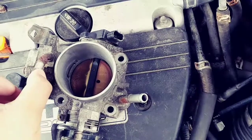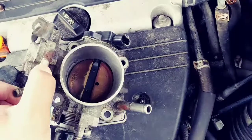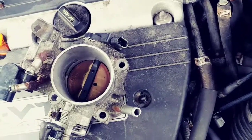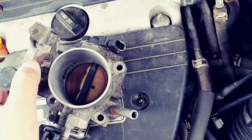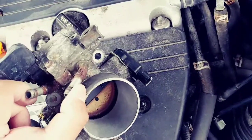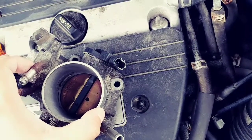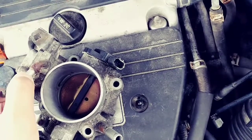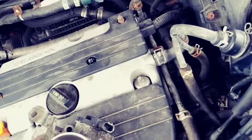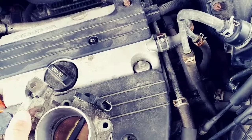guess what? All the misfire codes went away. I don't want to jinx myself in this video, because I've been driving, the codes were erased. I've been driving it for 3 or 4 days now, no codes whatsoever, no misfires. Originally I thought I might have to replace the fuel pump or whatever, but I don't think so. All the codes went away, knock on wood. So that's a good thing.